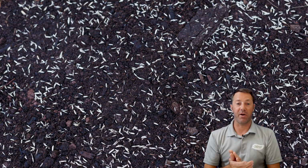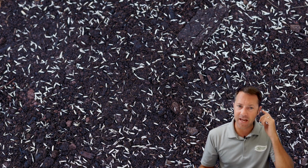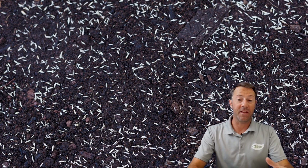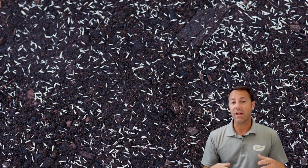So now that we've killed our lawn, we've put down our compost, or we've mowed our grass a little bit low because we're ready to overseed and we've put down compost, then we're going to spread our seed. So spreading seed is a pretty simple process. It can get a little bit complicated. One thing that I've done in the past and that I see a lot is people put down too much. So I like to use the quarter test.